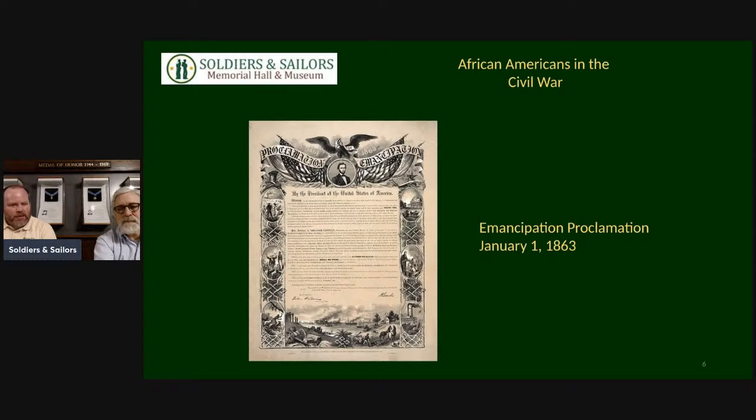I think a lot of people think of this document as the document that freed the slaves in the South, which it did. It freed the slaves in the South only, though, right? Not in the border states. Yeah. So it wasn't quite this document that completely ended slavery in this country. But I think the lesser known fact about it is it did allow for the first time African Americans to join the Union Army. And this is January 1st, 1863.